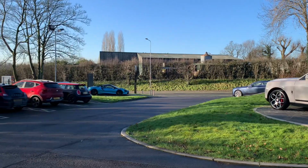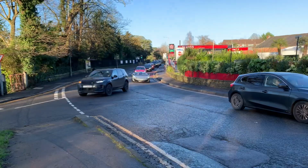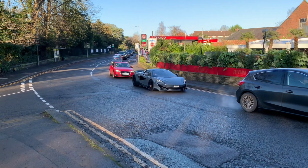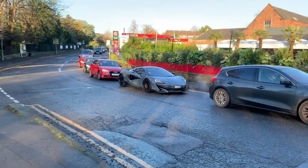V10, that sounds like a V10. What is it? Oh no, yeah, it's an R8 V10 Spyder. Oh, hello R8. Yeah, back in Alderley Edge now. Nice 600LT.